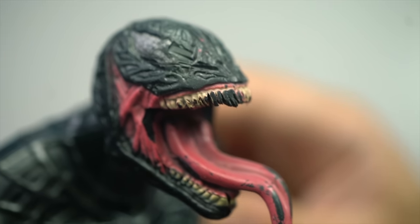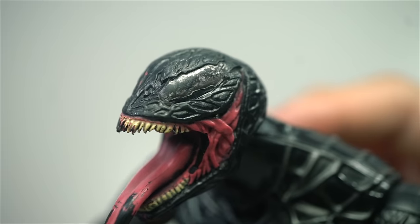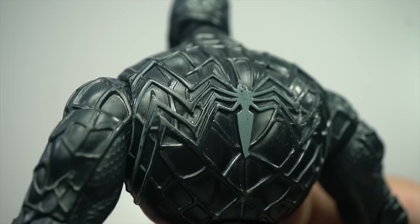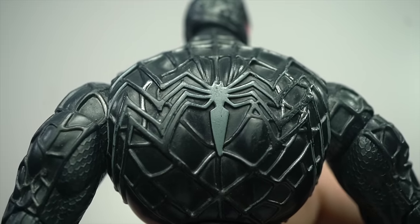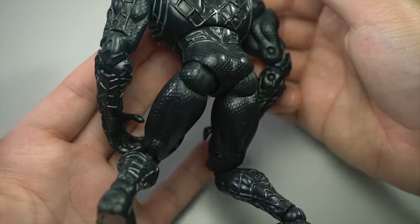Design-wise, I personally love it. It's not accurate to the movie though, which is strange. I think it's based on a concept. But the movie version that they ended up with is spooky, dude. I love it. That scene with MJ still makes me shit a little bit in my pants.